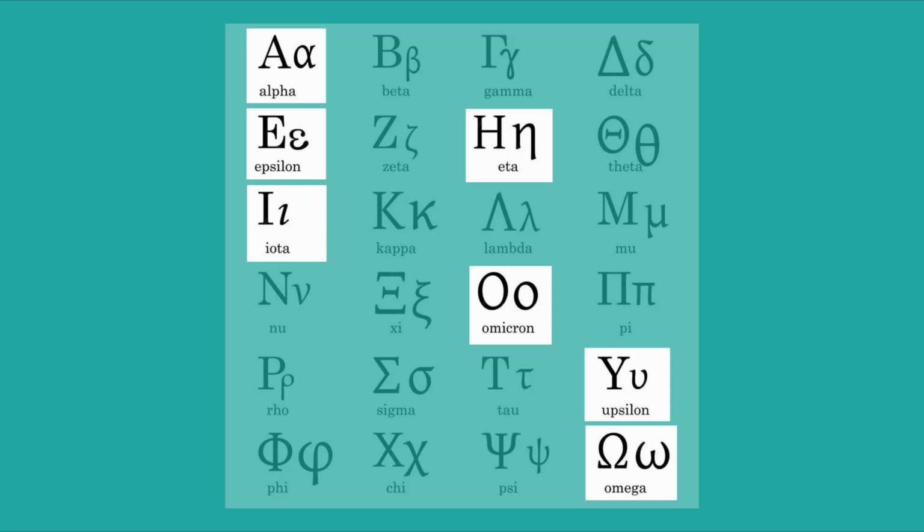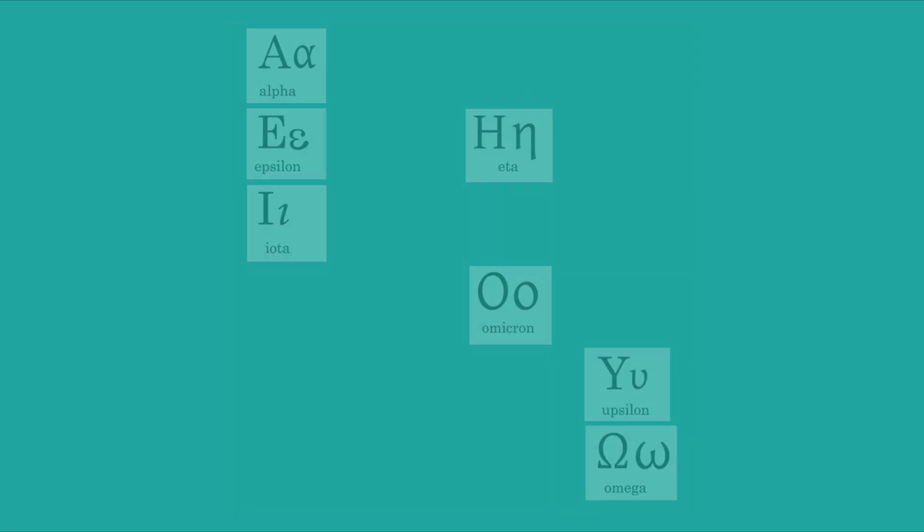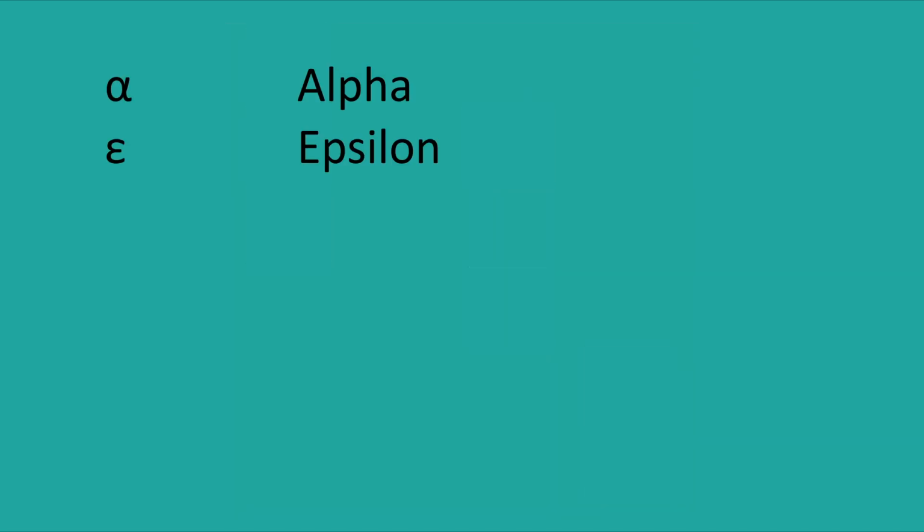Greek basically has the same vowels as English with a couple of exceptions. The Greek vowels are alpha, epsilon, iota, omicron, and upsilon, and they correspond to A, E, I, O, and both U and Y. In addition, Greek has a couple of extra vowels, the long vowels eta and omega. These have no corresponding English equivalents. Use these English words as guides for their pronunciation.